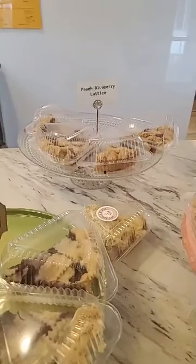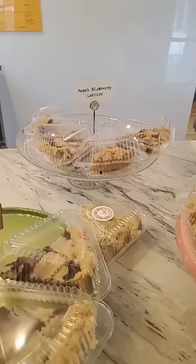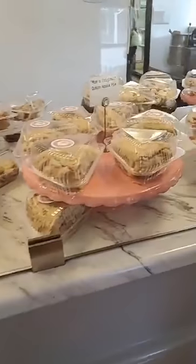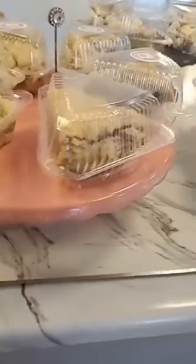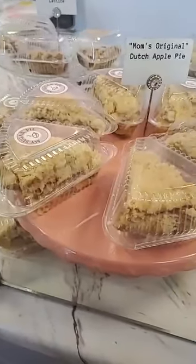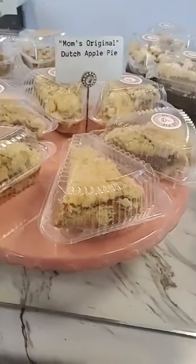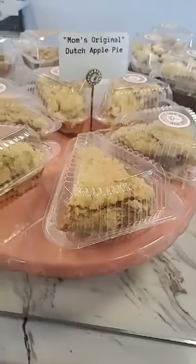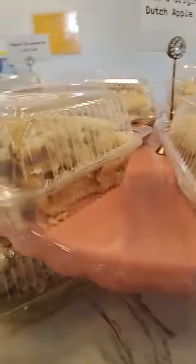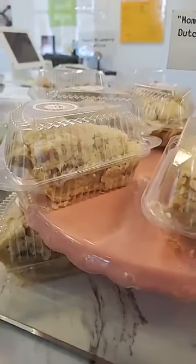Mainly peaches with some blueberries in there. And then the Dutch apple is the pie that started the whole business. That's my mom's recipe. A whole apple in every slice. Wow. Yeah, it's very heavy. It's our heaviest pie. It's about 6 pounds. I did not realize that. My husband loves this one. Yeah, that one, a lot of cinnamon, a lot of butter.